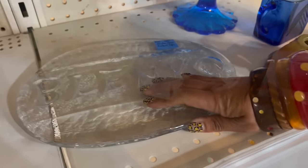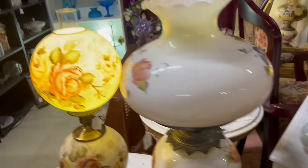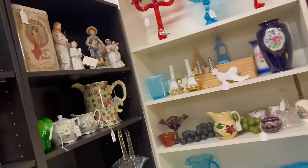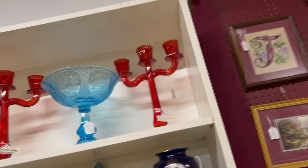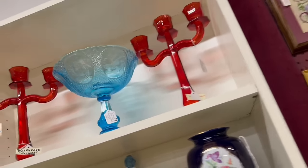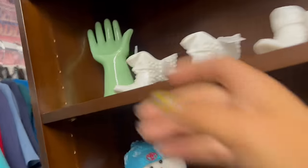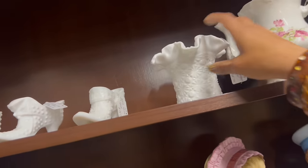It's really cool. Some really pretty Gone with the Wind and parlor lamps. Although I will say they don't touch that red satin one I got the other day. Was that just yesterday? Waterford, those red candle holders are amazing. Whoa. I'm gonna hold my breath. I see this jadeite hand, NFS. There you go. I thought it was gonna be either NFS or a zillion dollars.